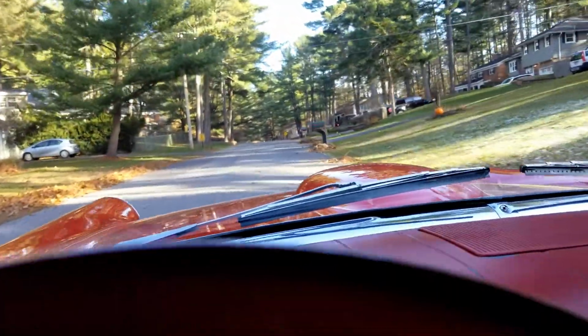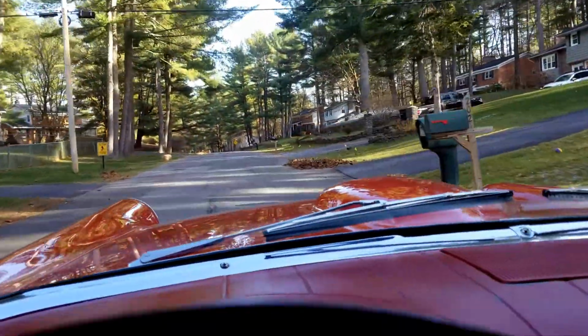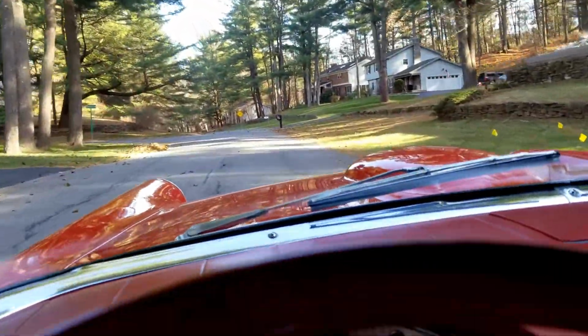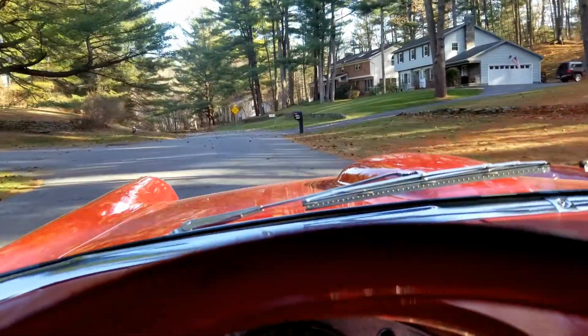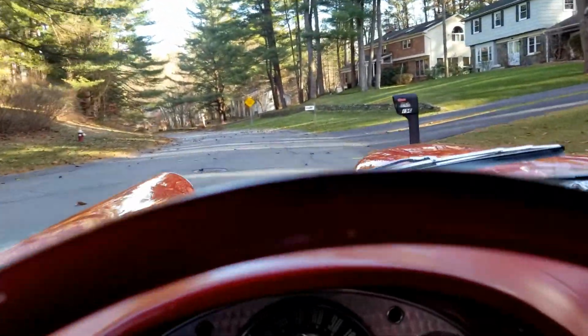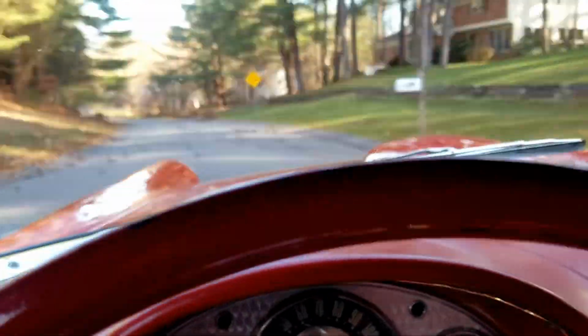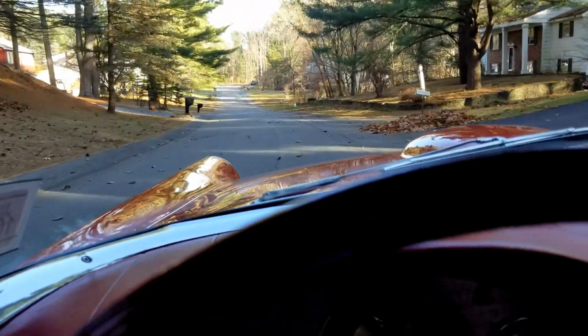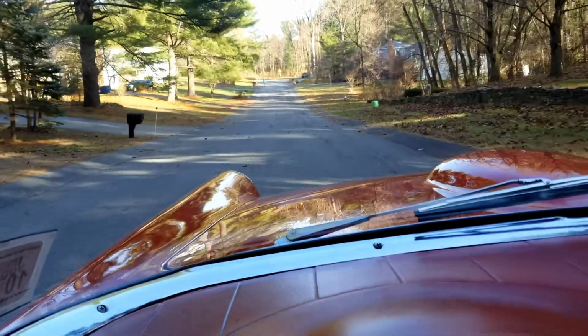Yeah, still a little stumble when she's cold. Suspecting that may also be related to the vacuum leak in the brake booster. I'm hoping that all resolves itself after the new booster goes in. That is robbing vacuum from the engine. Anyway, that was our little ride. Hope you enjoyed it.